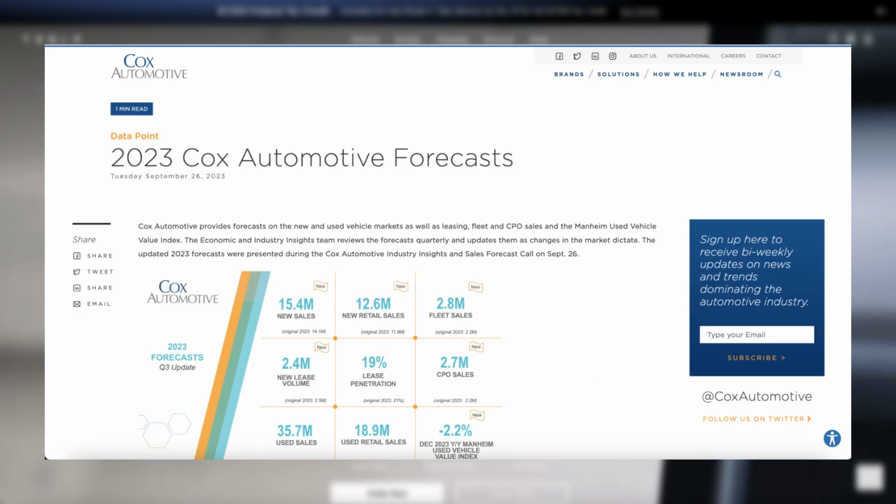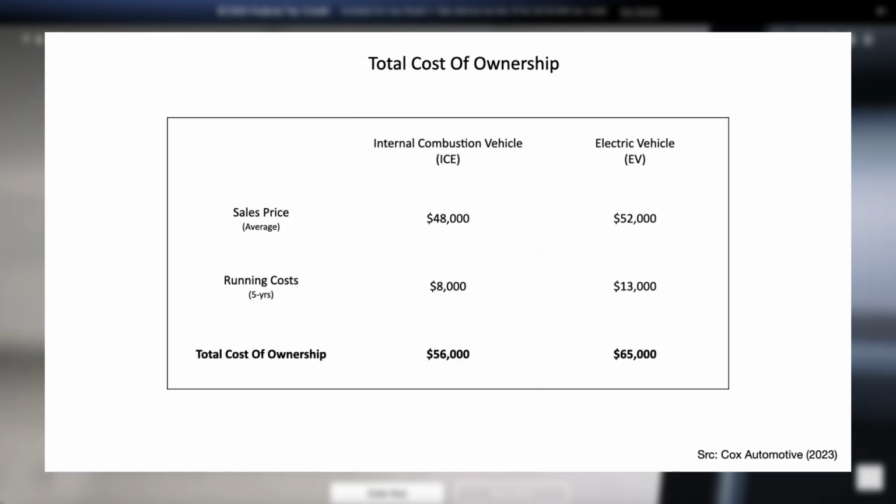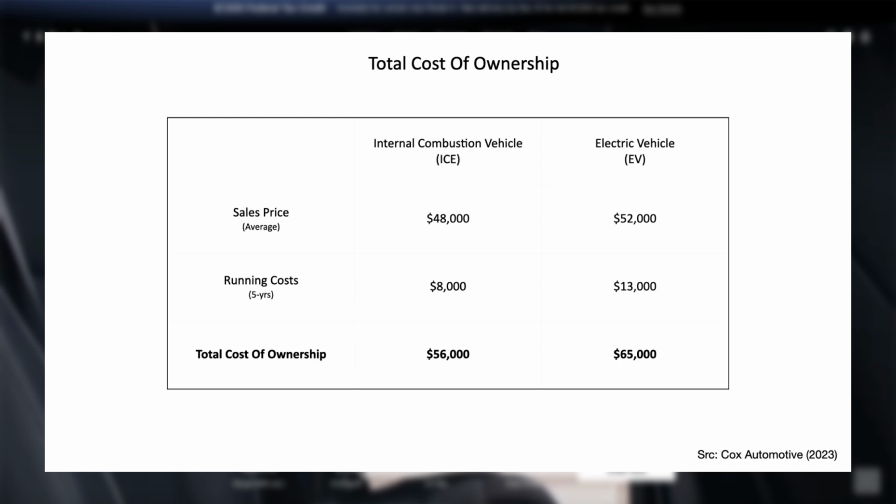But these factors are among the more obvious ones. I was looking at a report from Cox Automotive. It presented a comparison of the total cost of ownership of an EV against an ICE, or internal combustion vehicle. The total cost of ownership assumes the purchasing cost and the running cost of a vehicle over 5 years. So while the average cost of an electric car was $52,000 currently against $48,000 for an ICE car, the 5-year numbers significantly increased the gap from $4,000 to $9,000.